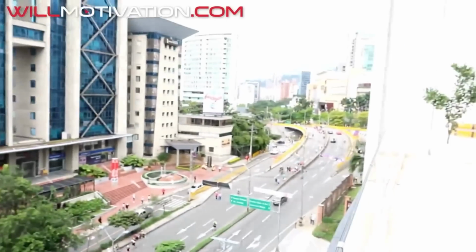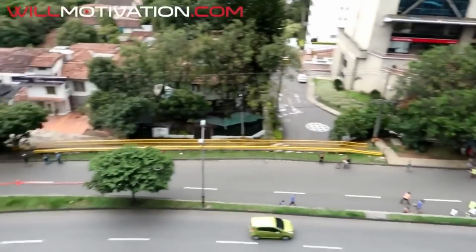But the other one has Airbnb and hotel services, but this one, long-term prospects on this one are excellent. So I don't know, I like this. I like this one a little bit better.